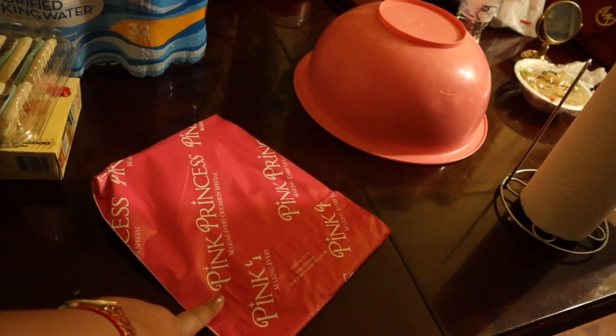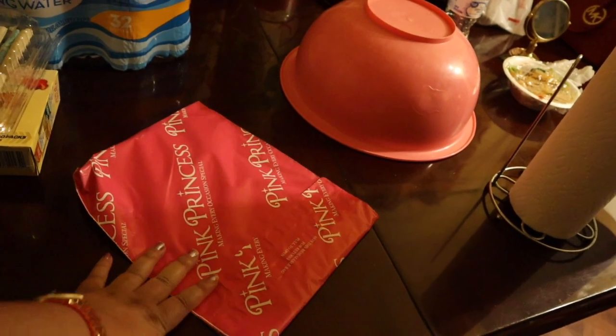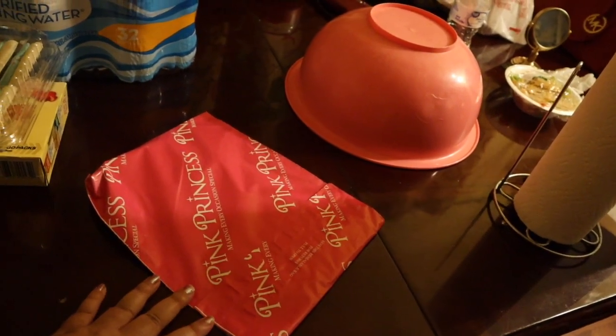And Ava's gloves came in. I'm sure it says Pink Princess. So yeah, we'll open that in a minute and show you. Hopefully it fits her. Can't wait to show it to her in a minute.